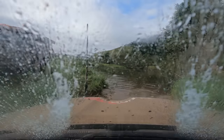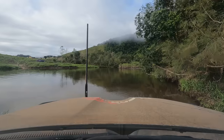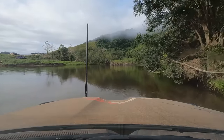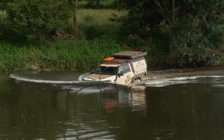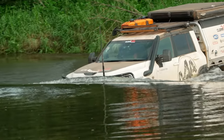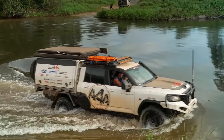Tropical North Queensland. Wow, what a big change from the dust of the Kimberley and the rocks of the Carson River track. Suppose I better put it in four-wheel drive, you reckon? Probably a good idea. Four-wheel drive definitely helps. Do I need lane changing on? No, probably turn that off. Go wide or narrow? Go wide. Okay. Here we go. Keep the momentum, a little bit of a bow wave. Oh yeah, baby. A little bit of depth there. It's not shallow. Definitely not shallow. But no worries.